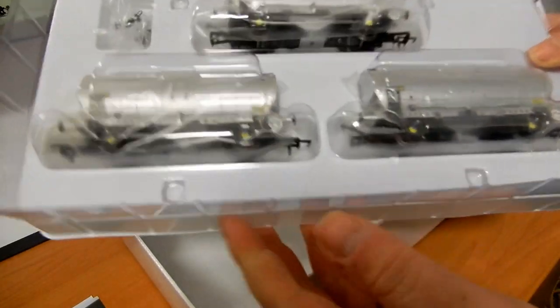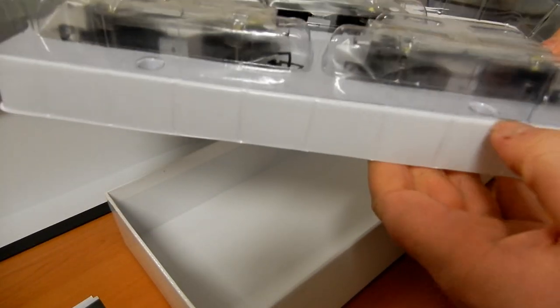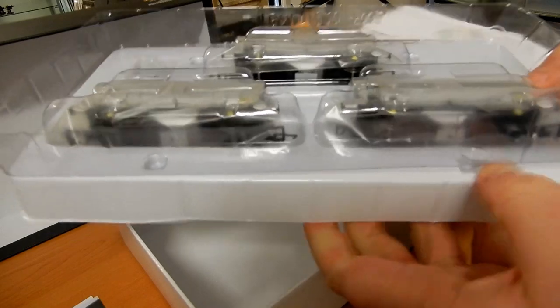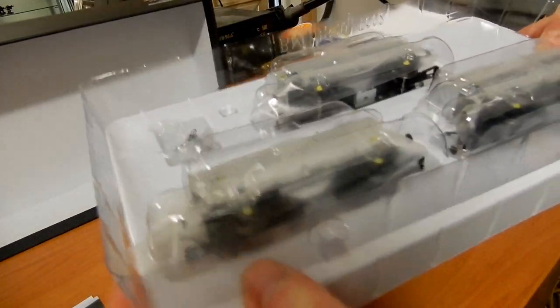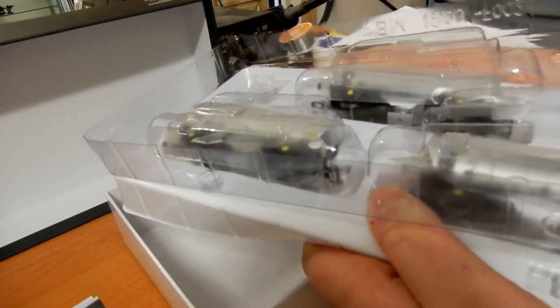So for those that are saying, you know, we've got this packet which is held in by these little holes right here, so it's packaged from below and above. So let's pop this open. And I mean, without even getting these out, these look absolutely amazing already.